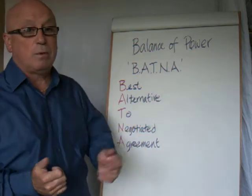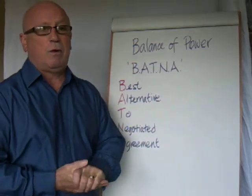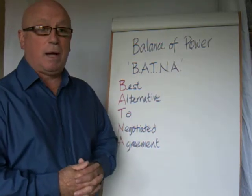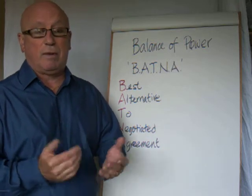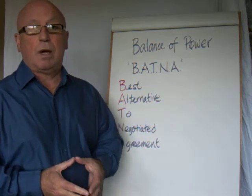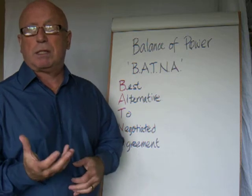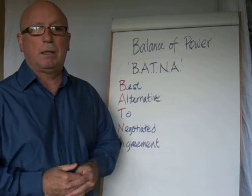So a simple example here could be, let's say you choose to buy a new car. You've done your research, you know what you want, and you know what the sort of going rate is in terms of cost. So you go into your local car dealer, and for whatever reason you can't agree a deal, you can't agree a price or whatever. So what's your BATNA? Your best alternative is to go to another dealer or maybe buy it from the internet. So you've got choice. So what's the car salesperson's alternative? Well, really nothing. If they don't do a deal with you, they don't sell that car.